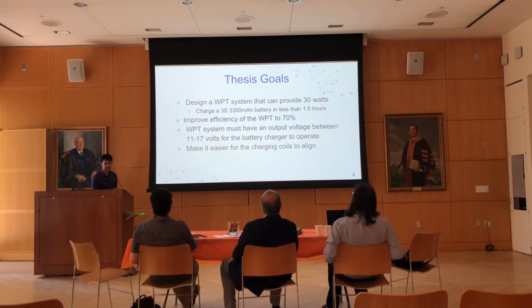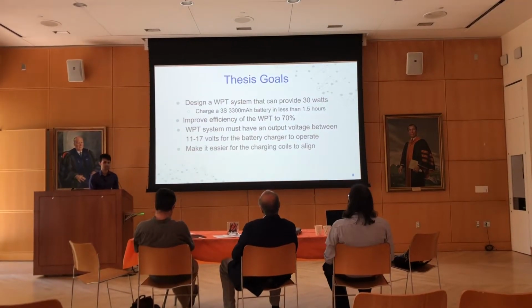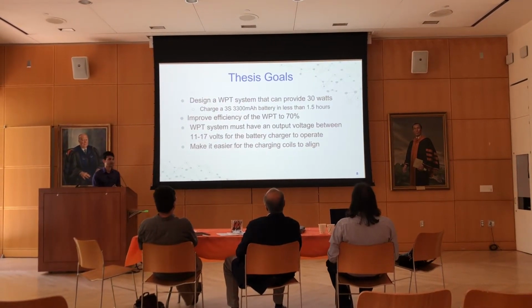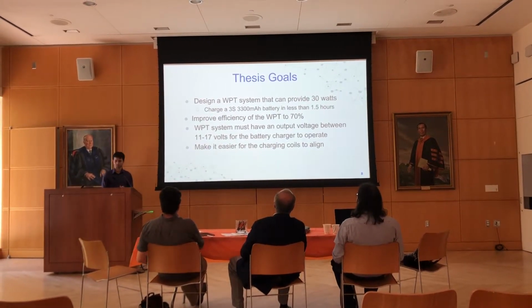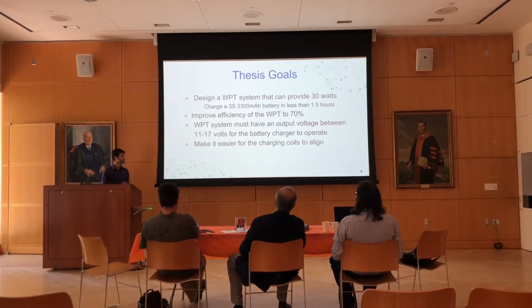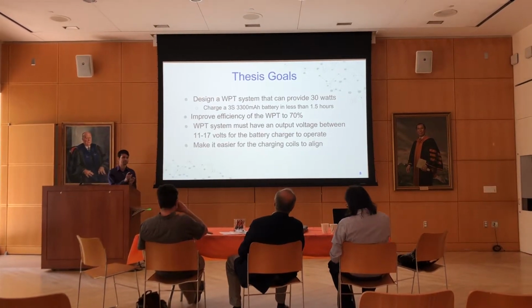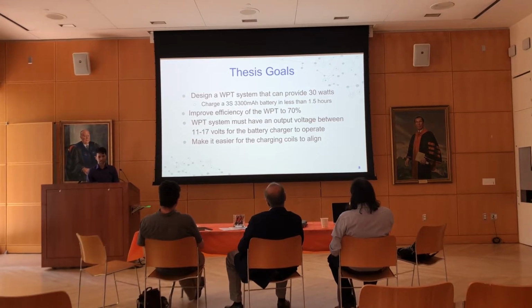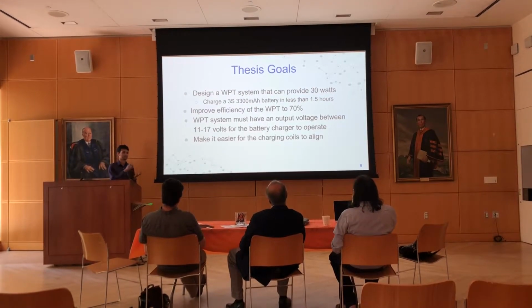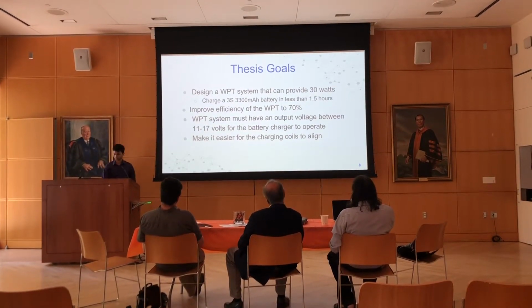So basically my goal for the thesis is that I want to make a wireless power transfer system that's 30 watts, so I can charge a drone battery in 1.5 hours instead of 3 hours. I want to have an efficiency up to 70%, and I want to have a voltage between 11 to 17 volts because the battery charger operates in that range. So outside of that range, it wouldn't work. And I want to have one coil such that I can make the alignment easy.